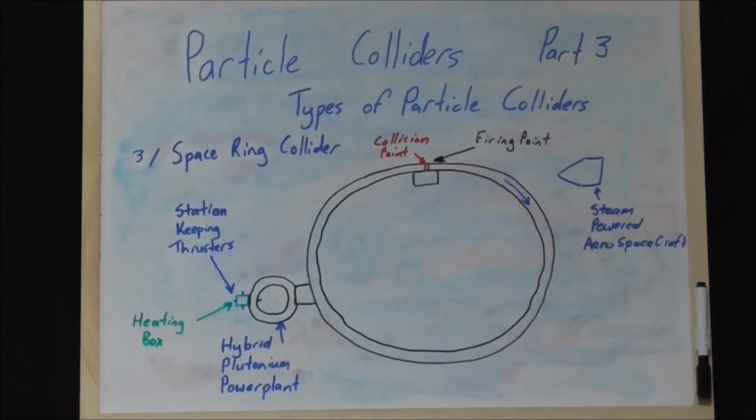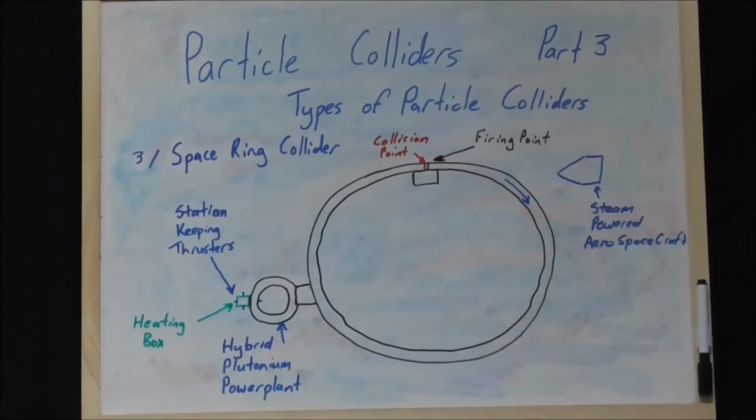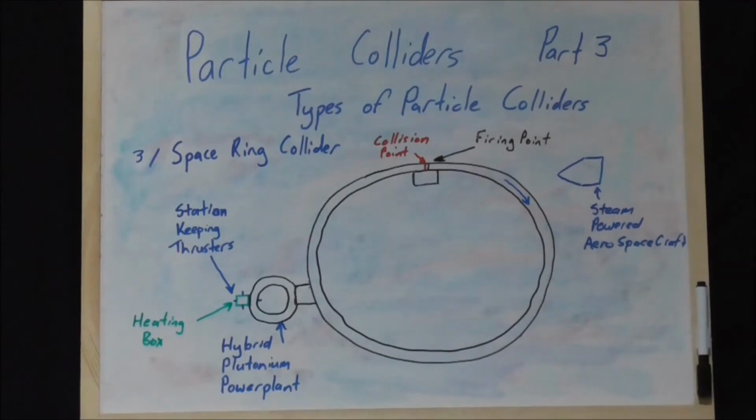Hello, in this video we're going to discuss particle colliders part 3, types of particle colliders. In this video we're going to discuss in particular the Space Ring Collider. So I've drawn a rough sketch of a Space Ring Collider, and I've put a few additions on there.